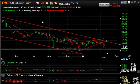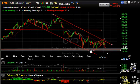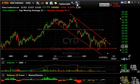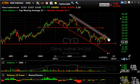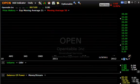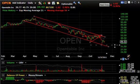China Yuchai has been on a short list for a long time. As you can see, the pattern took it down from the 30s into the low teens, formed a rising wedge here, and rolled over. Today down 60 cents or 4.25%. If this key support level is taken out, we can see this thing plunge into the high single digits or the $10 range.